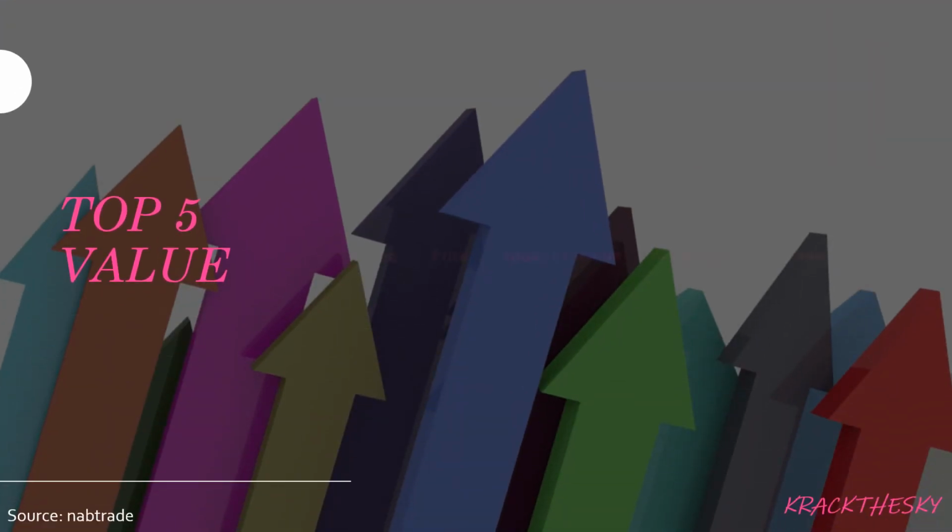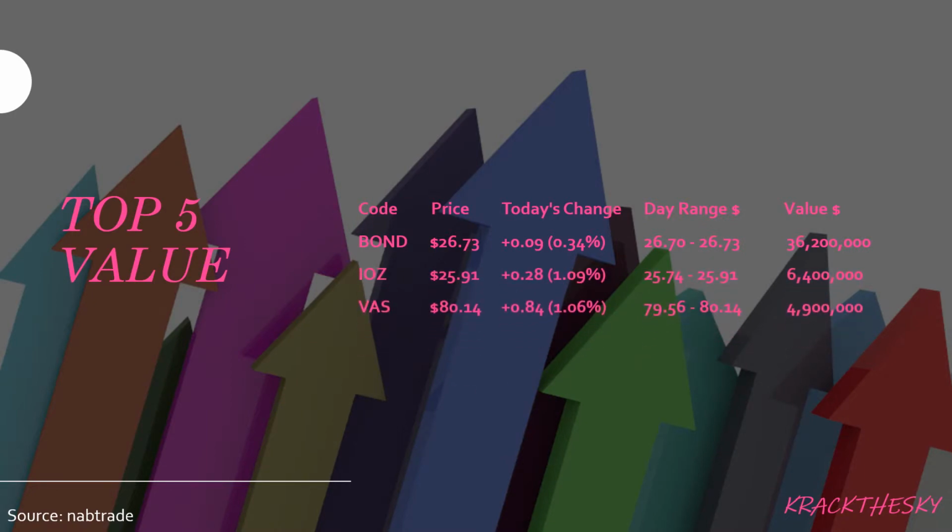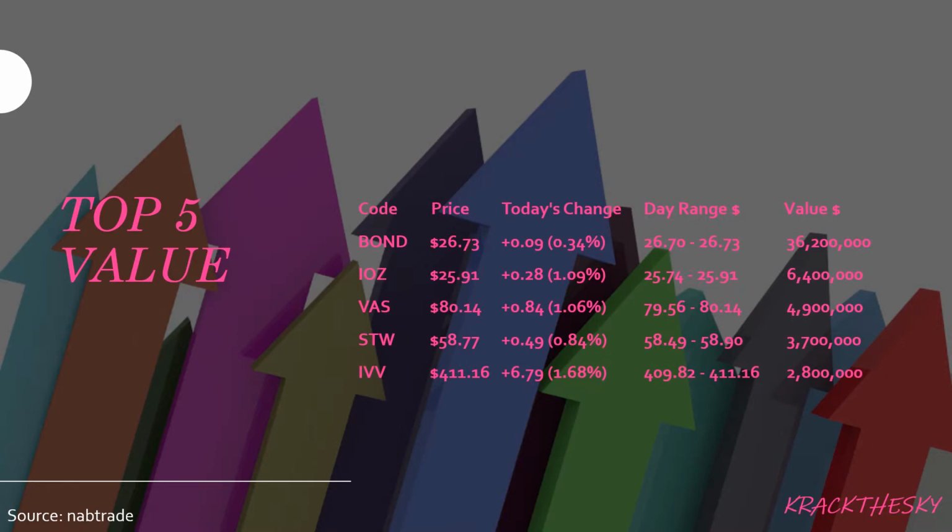Top 5 for volume: BOND, IOZ, VAS, STW, IVV. As you can see, with the 1.2 million traded through volume of stock on that ETF today, we had $36.2 million traded today, which is quite a lot. Probably the highest one I've seen so far. So people keen to get in and keen to get out of that today.